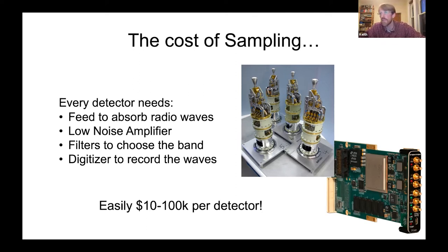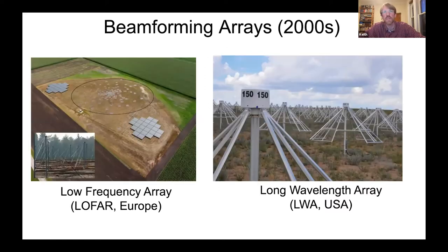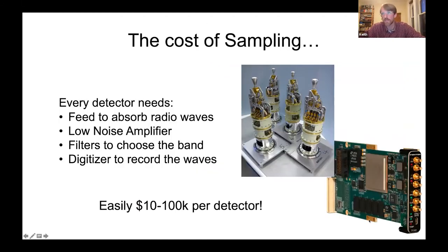The reason both of these beamforming arrays are at low frequency and long wavelength, that means sort of 100 megahertz, 100 million samples per second, is because things are cheaper there. It's cheaper to get a digitizer that can run at these frequencies. It's cheaper to get a low noise amplifier, which works at these frequencies. And it's only recently that we've got around some of those limitations.